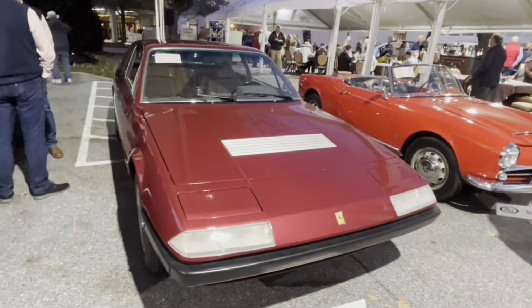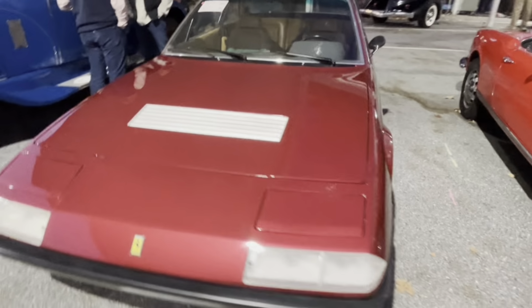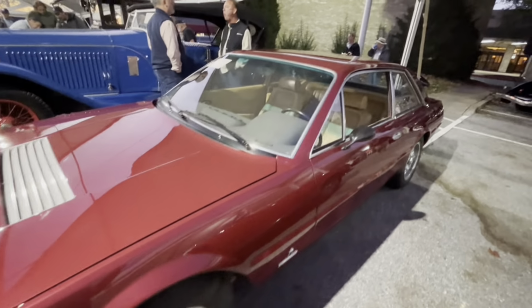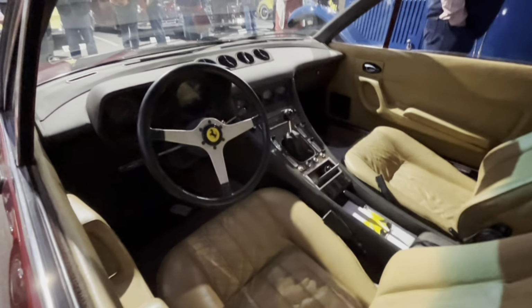Moving on to something a little newer, here's a 1973 Ferrari 365 GT4. This is a 2+2, meaning it does have a back seat, so you can drive a car with a Ferrari V12 and still have the kids with you. Heck, you could even crank up the AC if you had purchased that option.